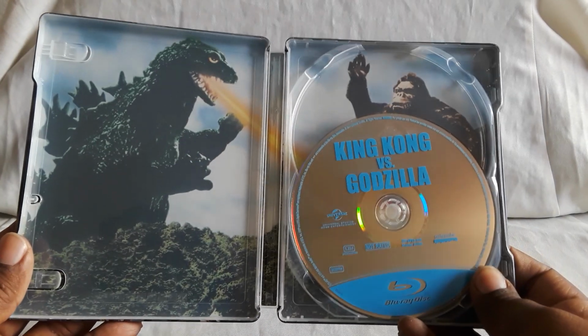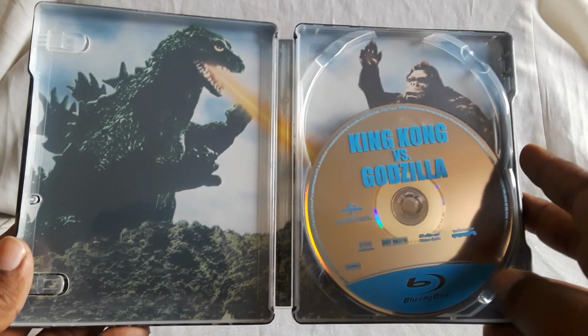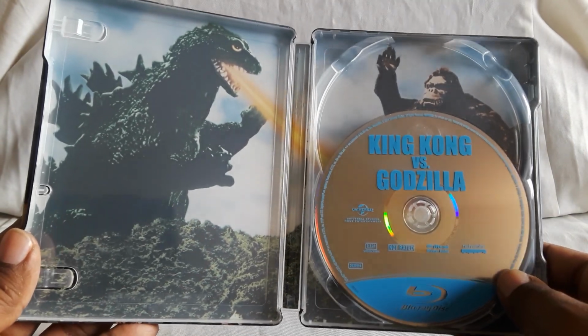So yeah, let me know, what did you guys think of the very first matchup between these two? It was a really huge deal. I think they bring Kong to where Godzilla is with a bunch of helicopters and just kind of drop him down. Yeah, it's kind of weird. But this was fun. This is really cool.